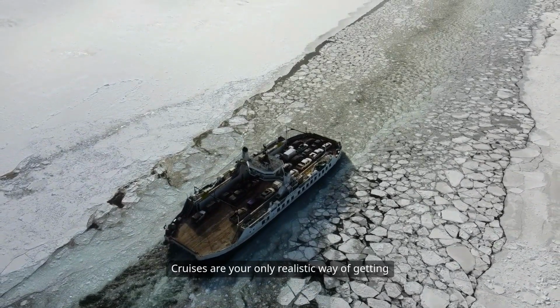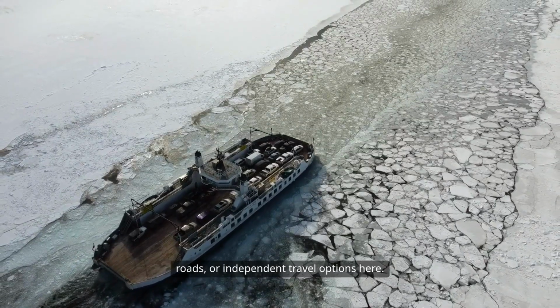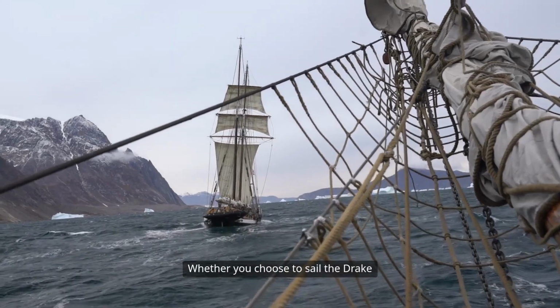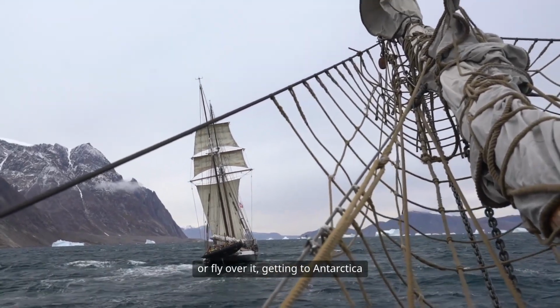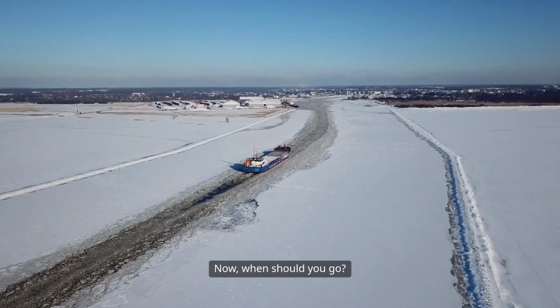Cruises are your only realistic way of getting anywhere near the continent. There are no hotels, roads, or independent travel options here. Whether you choose to sail the Drake or fly over it, getting to Antarctica is an adventure in itself. Now, when should you go?